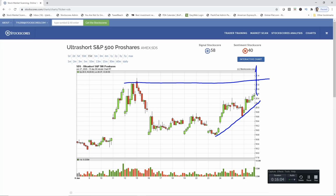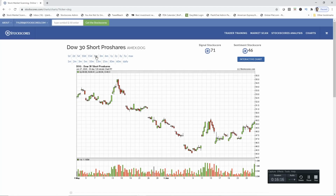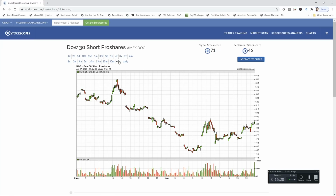There's other vehicles. There's an inverse on the Dow. I believe one of them is DOG, which is the inverse for the Dow 30. And again, let's look at a 1 month 60-minute chart. And here you can see a bullish pattern building. There's always ways to make money when the market goes lower. And this is one, starting to build rising bottoms. If this little instrument here can break up through $49.50, $50, it may start to accelerate to the upside.